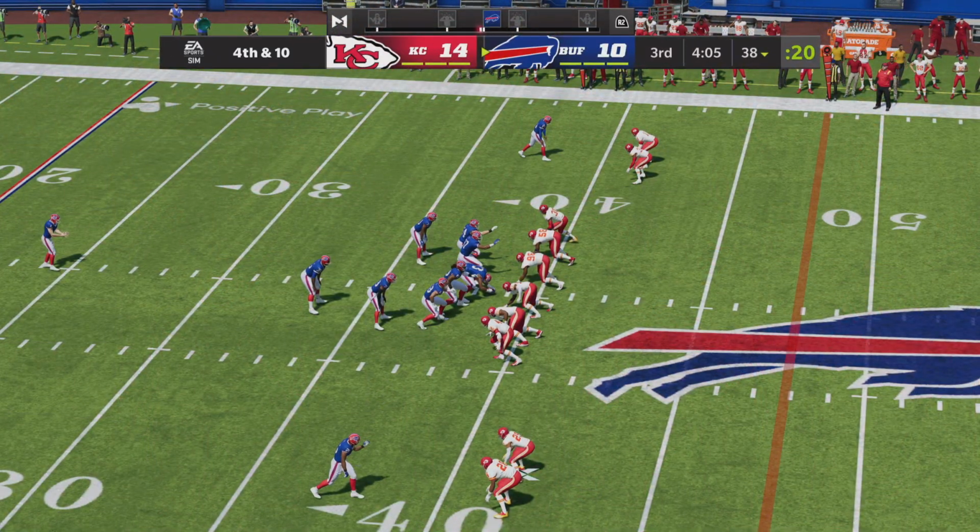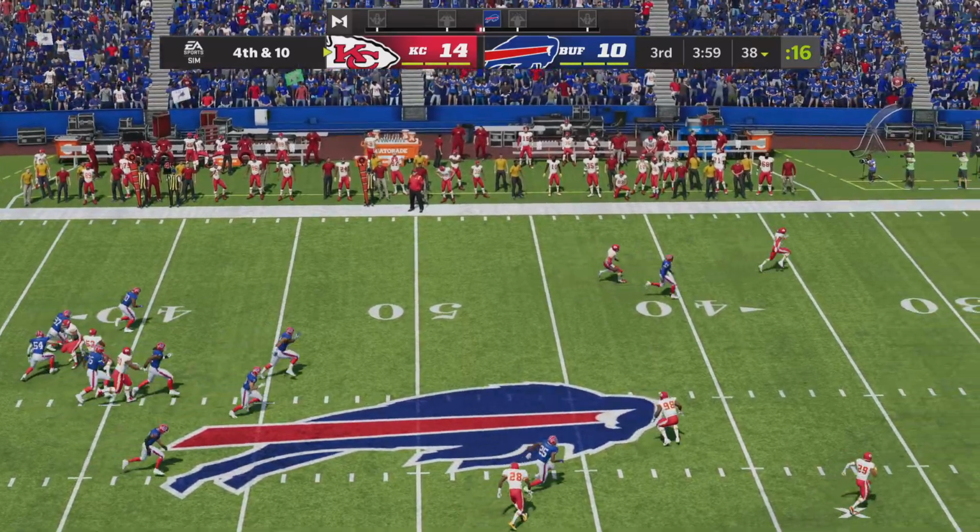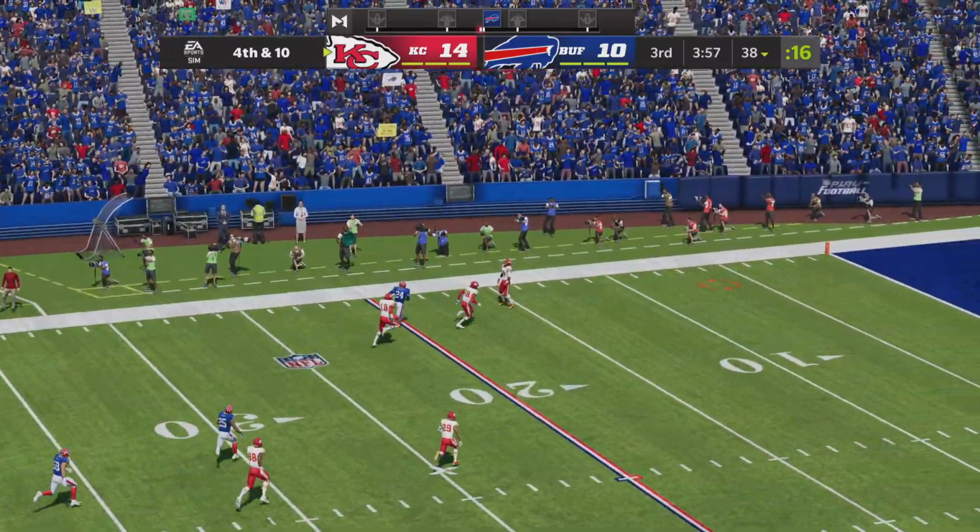The Bills send the punter out as he'll kick it away for the 2nd time. His first punt, 48 yards. This one looks equally as good.